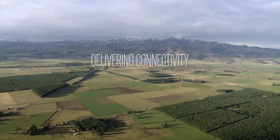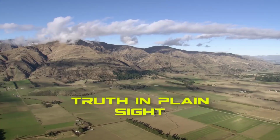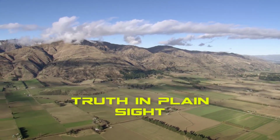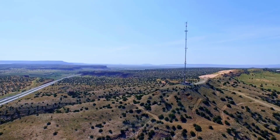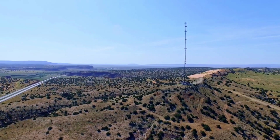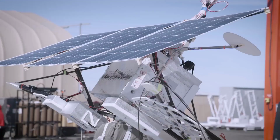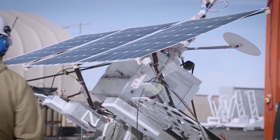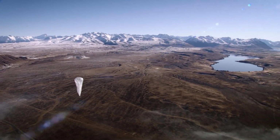In rural areas, the infrastructure you would need for a terrestrial network is sometimes not economical. You would need to connect cell phone towers hundreds or thousands of kilometers over mountains or potentially crossing rivers and seas. Loon has decided to take a terrestrial infrastructure and sort of lift it up to the stratosphere, taking the most essential components, that is the antennas, and putting them on a balloon.